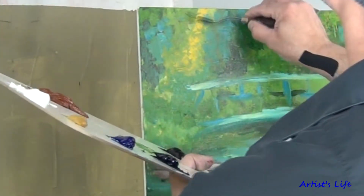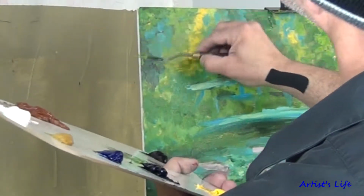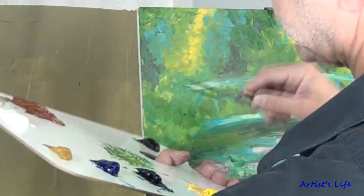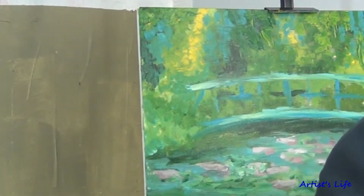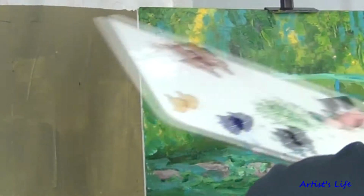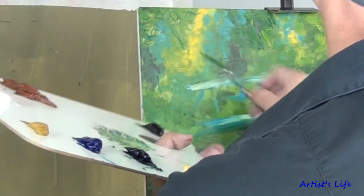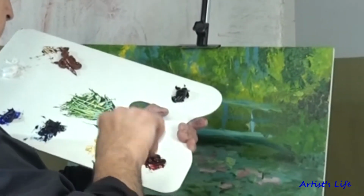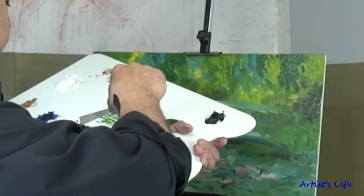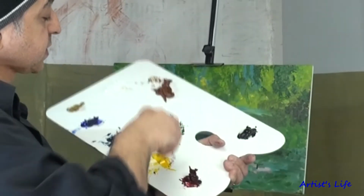Okay, so my purpose is to just come in and create some great texture there. Here's another one. Prussian blue, as you can see.